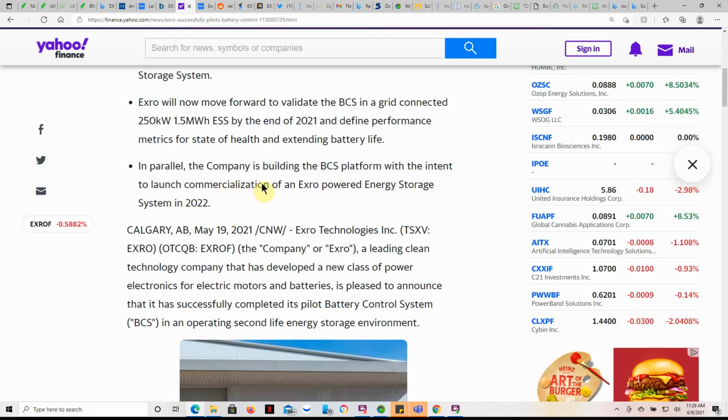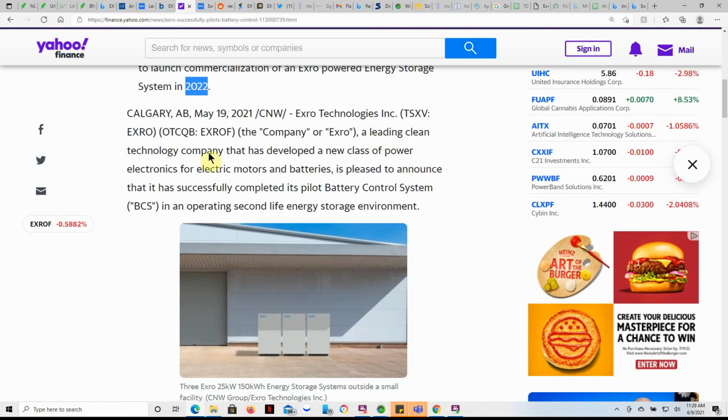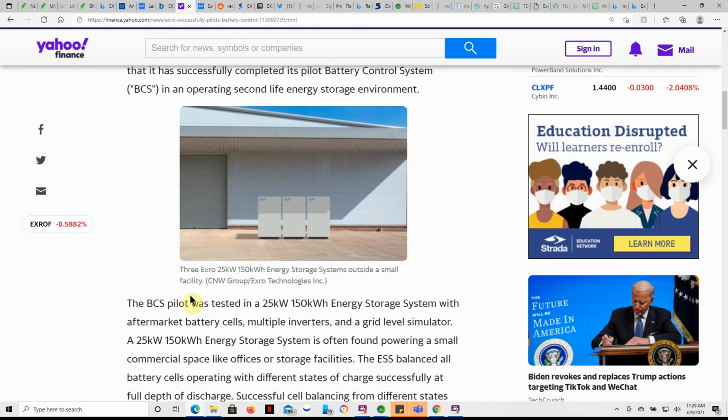So they have intent to launch commercialization of the EXROF powered energy storage system in 2022. So all of these EV plays, you should see the stock going up by the end of this year, more so probably in 2022. These are all long-term plays for myself. So again, a leading clean technology company has developed a new class of power electronics for electric motors and batteries, and feel free to pause and go over the rest.